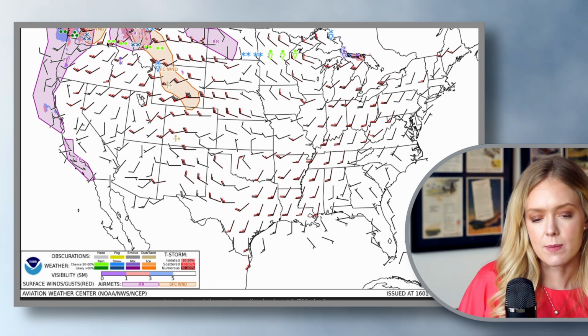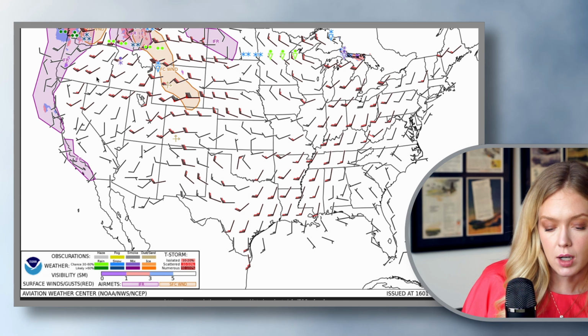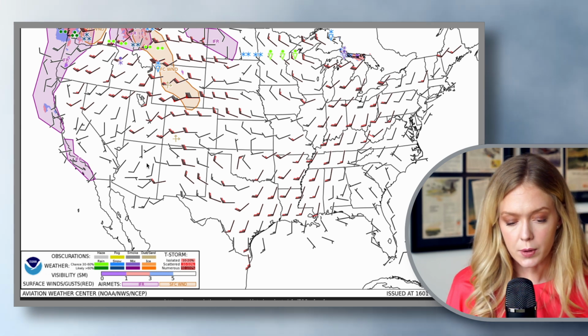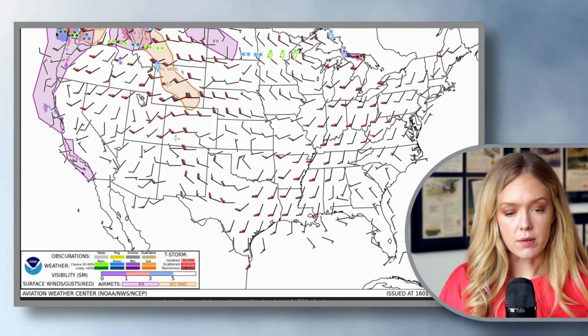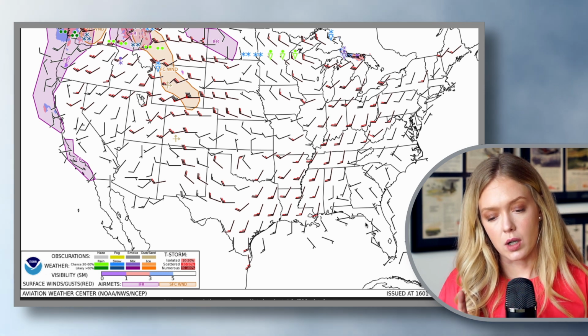We see the AirMets we talked about earlier. Strong winds are coming in, and IFR, and there would also be some Zulus in there associated with that. So it's going to remain yucky up in the northwest for a little bit, clear on the east, but strong surface winds. We already looked at the METARs right after the surface analysis.